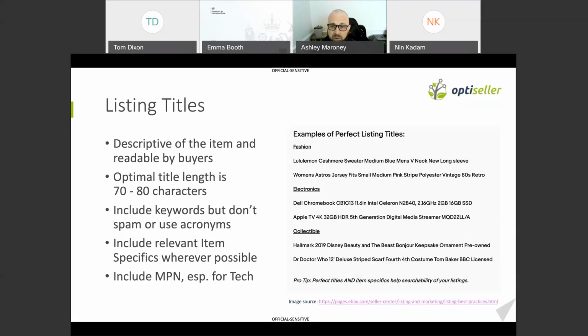So there's an opportunity to add in another keyword or another reference point that will help someone to find your listing. Our view is that the ideal title length should be between 70 to 80 characters, and titles should be descriptive as well as attractive and compelling. You should include relevant keywords wherever you can, but don't just spam the title with lots of keywords. I think that was something that maybe people did on eBay 10, 15 years ago. And don't use acronyms. Make sure that they can be read and understood by a person as well as by computers. I would also consider adding relevant item specifics to your title. And you can see some great examples here again from eBay's help pages, particularly in the tech category where they've included an MPN.